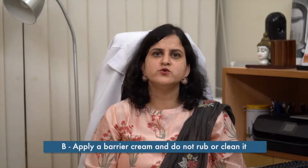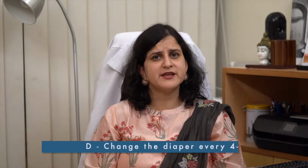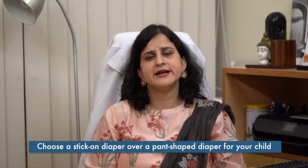A, whenever you wash your child's bum, you should air dry. B, apply a barrier cream and do not attempt to rub or clean that barrier cream. C, you should use a cream which is resembling a natural moisturizer, preferably a ceramide containing. And D, it's important for you to change the diaper every 4 to 6 hours. I'm also against the use of pant style diapers. You should preferably use a stick-on diaper compared to pant-shaped diapers.